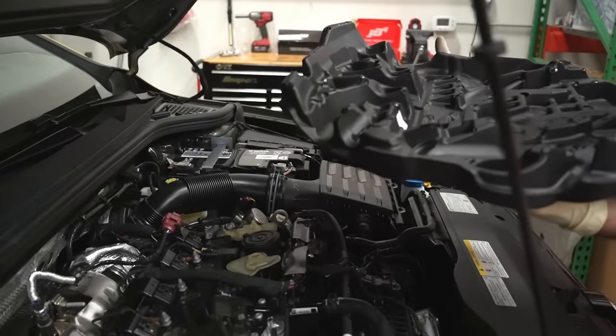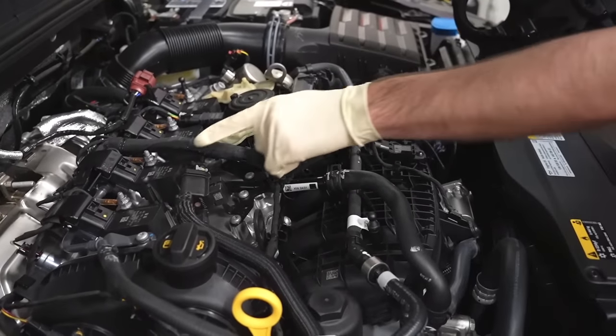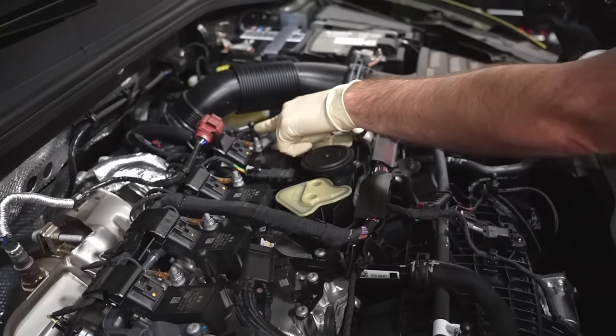Our engine is warm. Start with removing our engine cover. Just pull up, and it has these little studs that stick onto it and hold it in place.